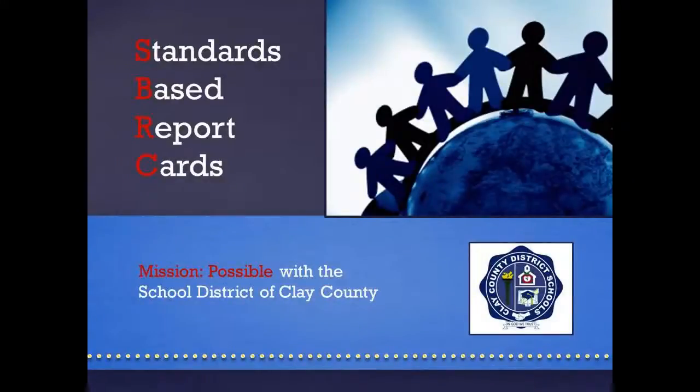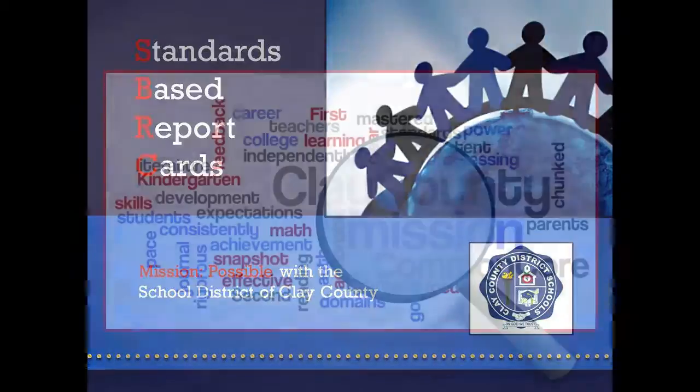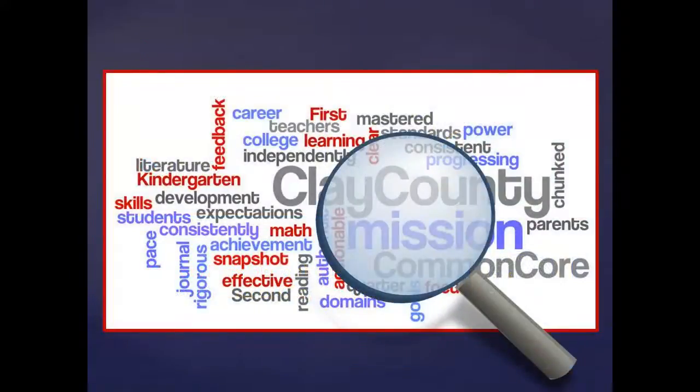The implementation of the Common Core State Standards has brought new, more rigorous standards that define what students must know and be able to do at each grade level, a mission that Clay County has embraced to the core. Achieving these higher expectations will require a different way of looking at teaching and assessing student progress.